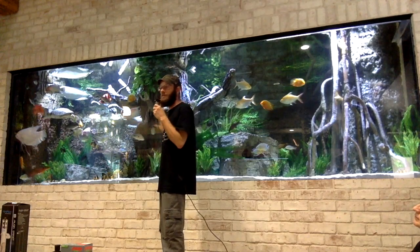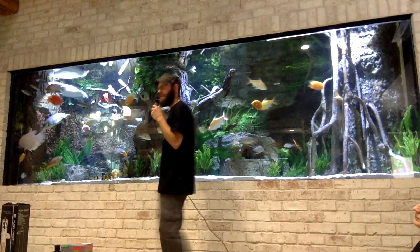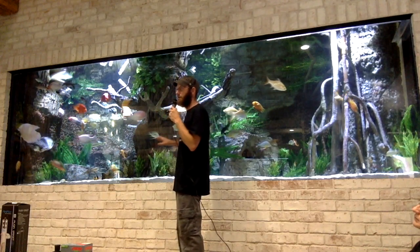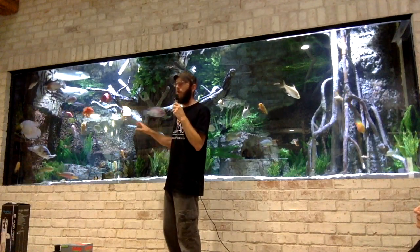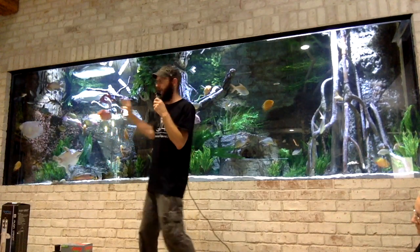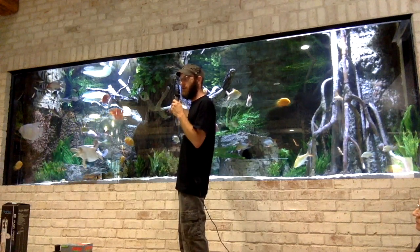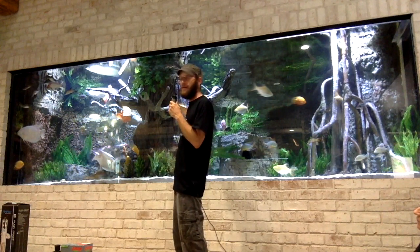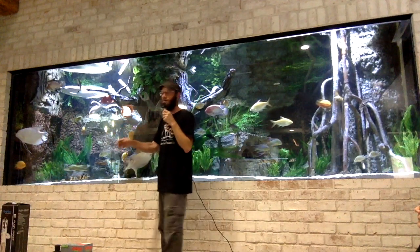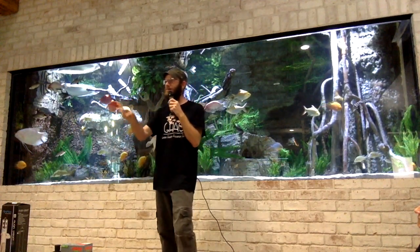Now, they only get 2 to 4 inches. That's as big as they get. So they are much better suited to a smaller tank. And they had wild caughts for something like $20 each. And I went, you want to know a cool fish that everybody's going to walk right by today? And they all did. They were like, oh, angelfish, and they just kept walking by, and I'm like, dude, those are wild caughts.